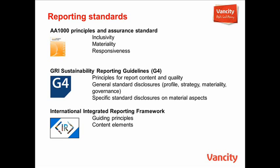The most recent version of the guidelines, G4, requires that organizations focus their reporting and therefore management efforts on the material aspects of its sustainability performance. This is a good thing, and it should lead to more relevant focus and shorter reports. For those of you who maybe aren't familiar with the concept of materiality, it's about ensuring you understand the sustainability risks and opportunities that are of most interest to your key stakeholders and/or are of most importance to your organization's success in the short, medium, and long term.